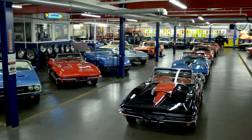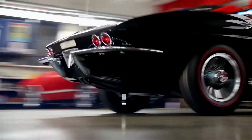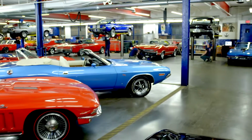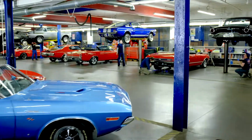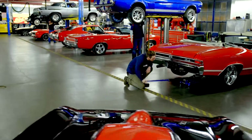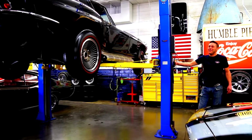At American Dream Machines, we've purchased thousands of cars over the years, and we've learned the hard way. We had to fix them. Our mechanics and restoration staff here are the dream team, and they get 200 cars a year ready for our customers. Yes, I love that.